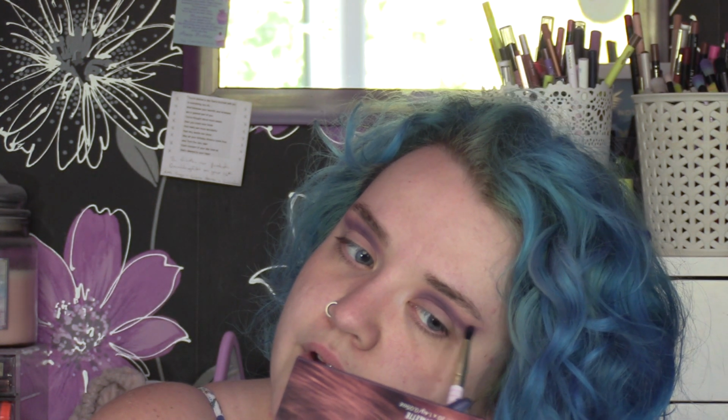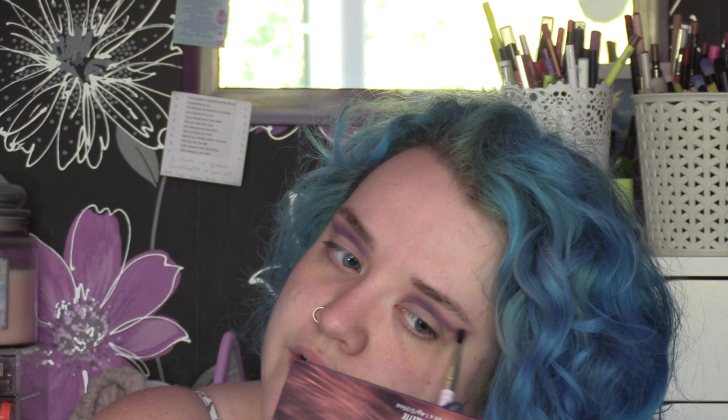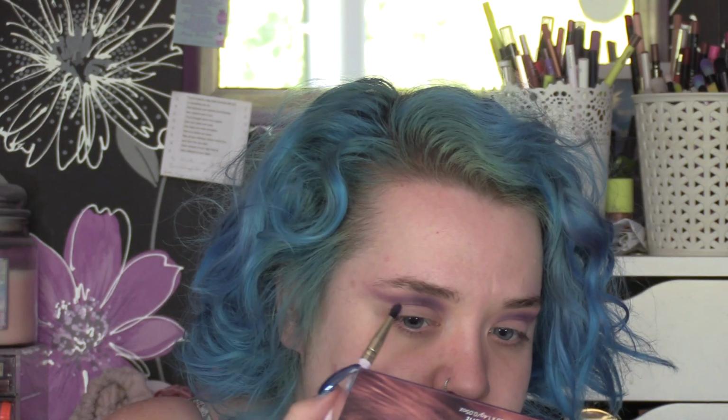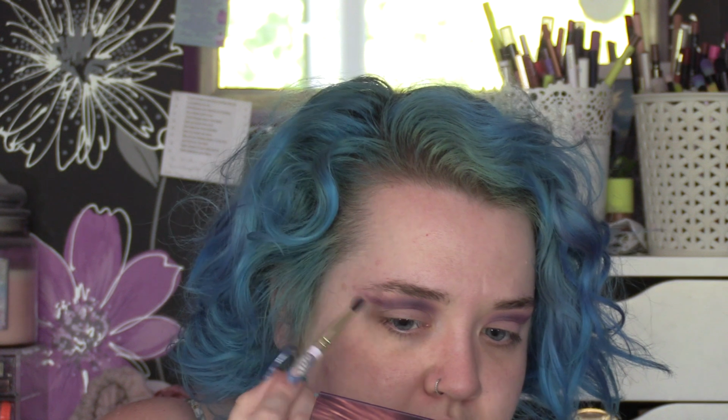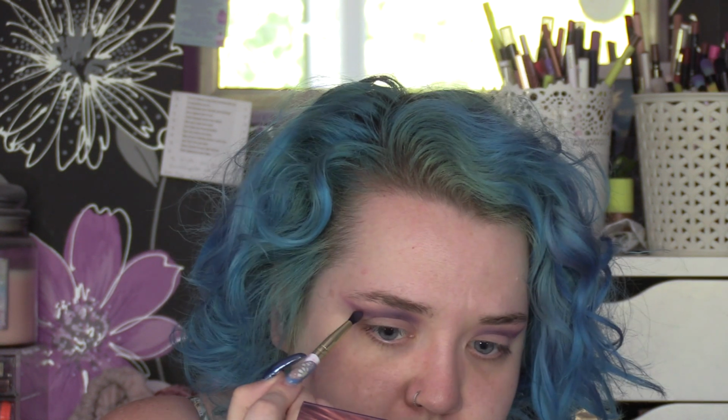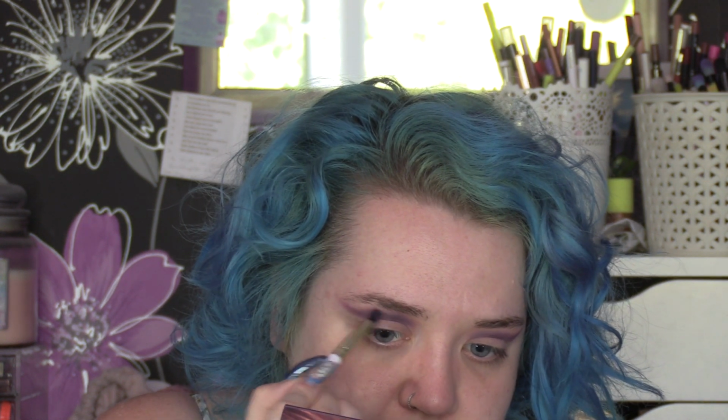And what I like to do when I'm doing a cut crease, when I'm building up that outer corner shade, I like to go in when I've freshly pressed the brush into the pan, but I like to go in super, super featherweight lightly, or I find that sometimes you can get a wing that's kind of too defined and it doesn't match the rest of the crease because it doesn't kind of blend out in the same way.